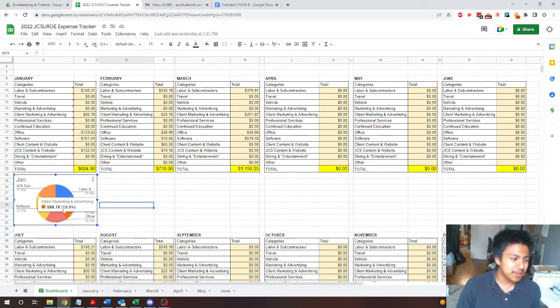Then I've got a little bit of a pie chart breakdown that shows January. In January, about 17%, almost 18%, was spent on client content and website. Almost 30% was spent on subcontractor work.